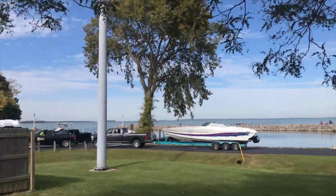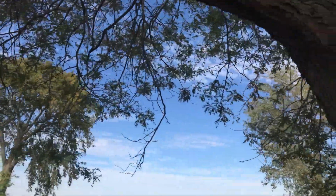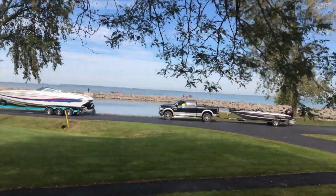Very calm and beautiful out here today. About 63, 65 degrees. Should peak out. Bluebird. Very calm. No wind.